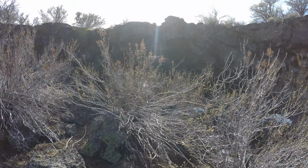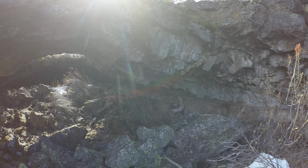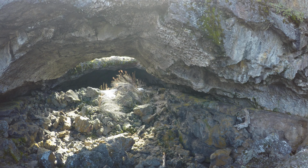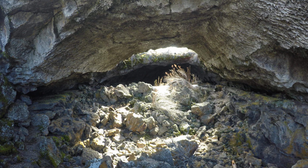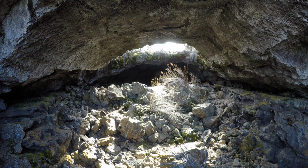Huh. Trying to figure out how I got through here without trampling the plants. There are plants everywhere. I don't want to damage them by stomping through. All right, here we go. Neat.